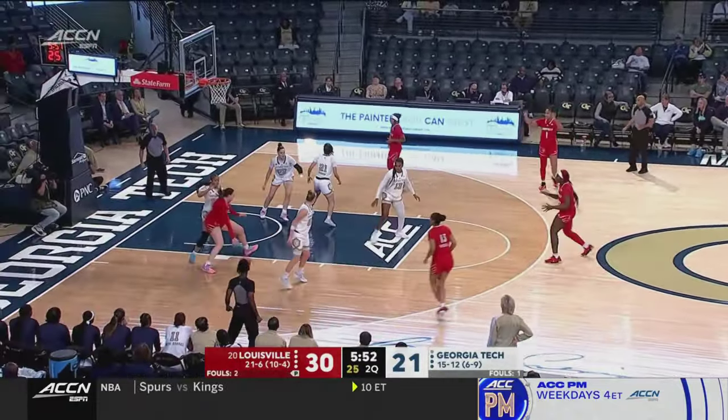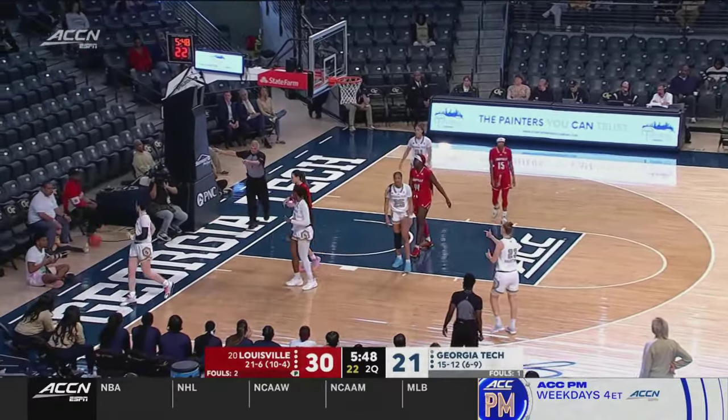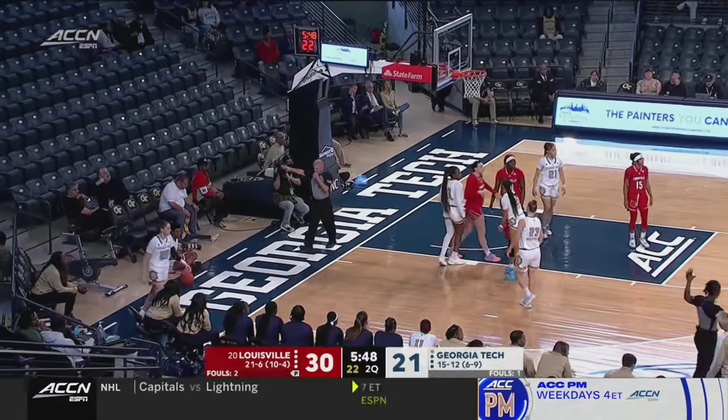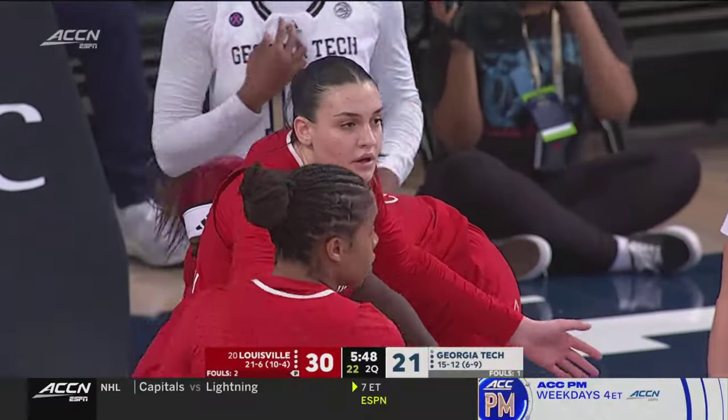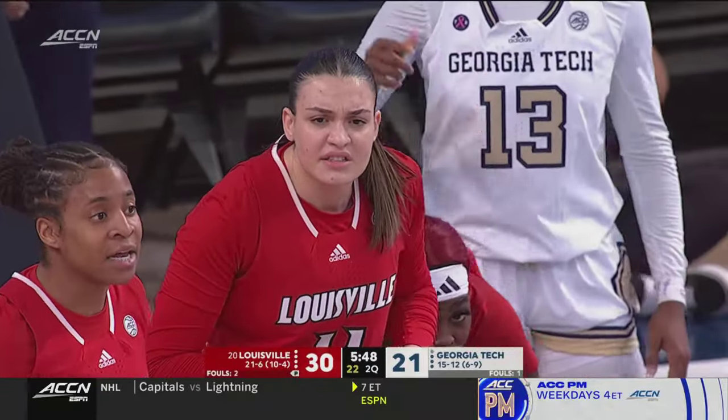See how fast Louisville gets the ball down the floor. Defense doesn't get set. Eastan Bulolu, too strong. Harris comes in, Ricards with the three fouls, checks out.